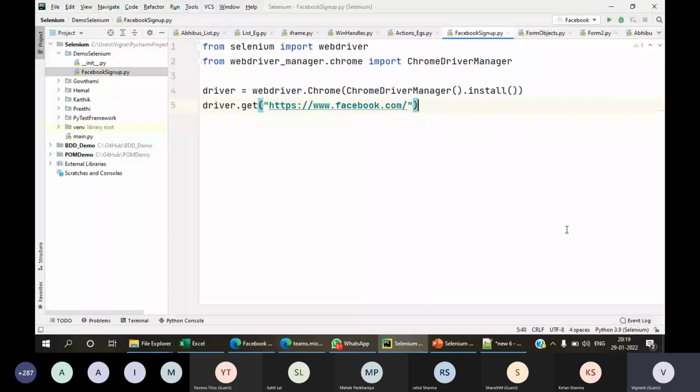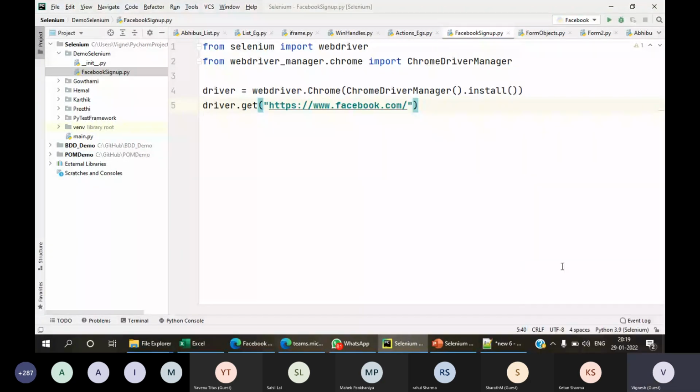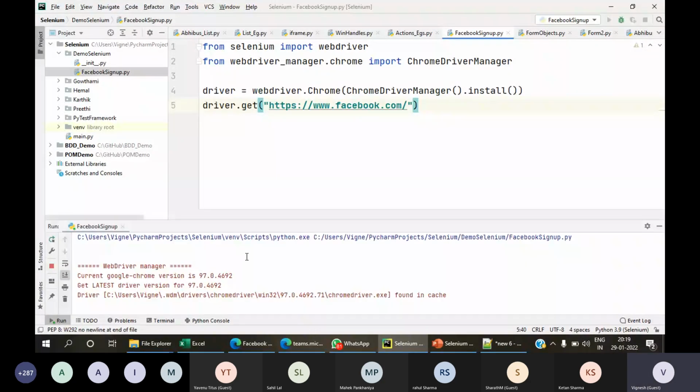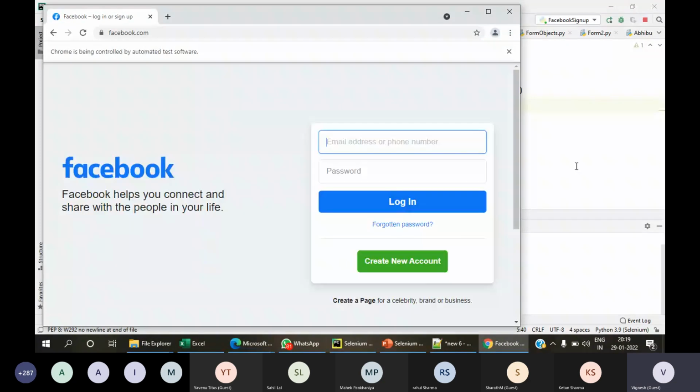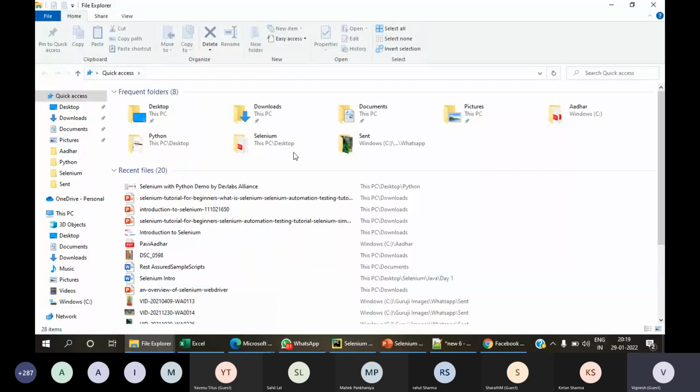That's it. Now if you run it, you can notice the Chrome driver is getting installed. It will launch it. You can see 97 is the Chrome version I have, and it is downloading the same version, 97.0. We can find the driver in this folder, where it is getting downloaded.